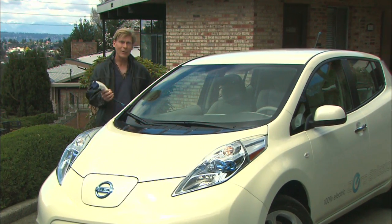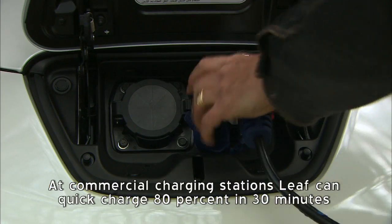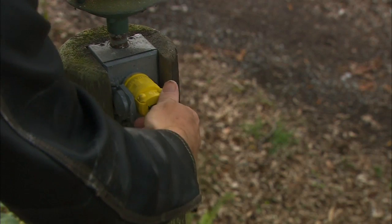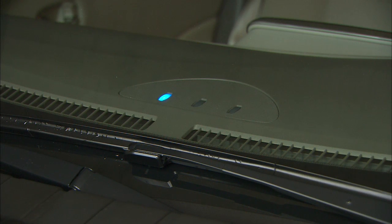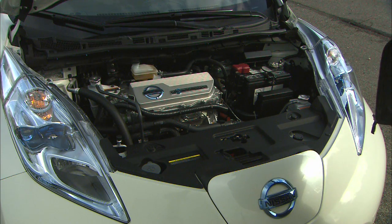At the end of the Leaf's range, you've got to charge up. It takes 7 hours on 220 current, the kind your dryer uses. On regular 110, that rises to 21 hours, so installing a 220 unit is important. In real-world driving, I'm seeing 75 miles per charge.